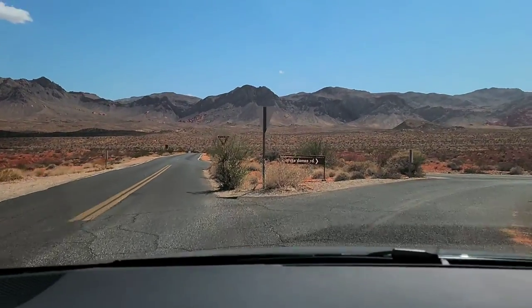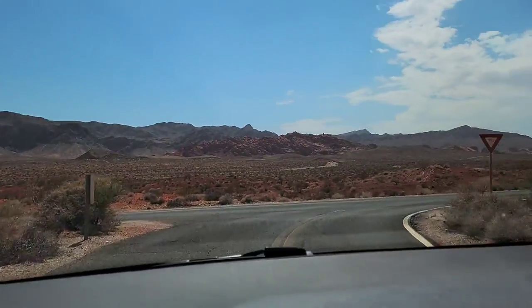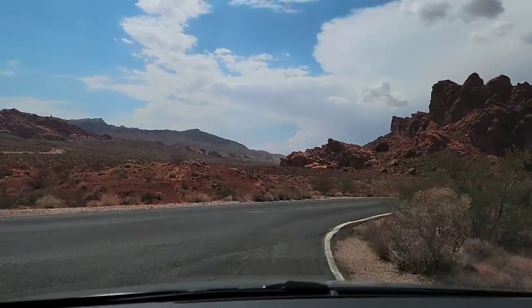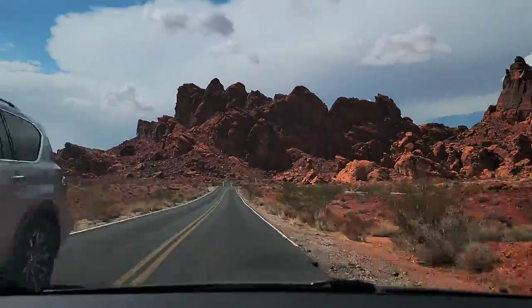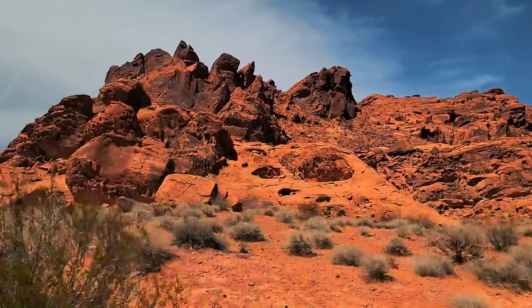We're leaving the visitor center. We're going to White Domes Road. We don't have much space, so we're not going to record the entire time. But let's see what they got.